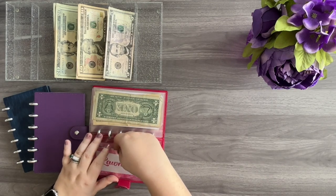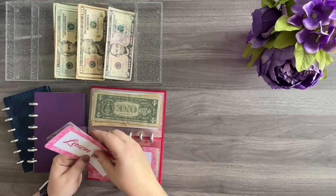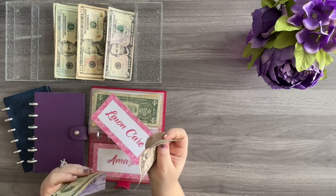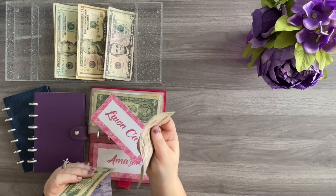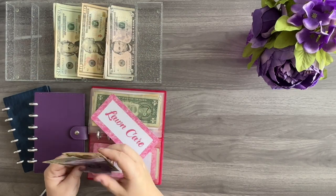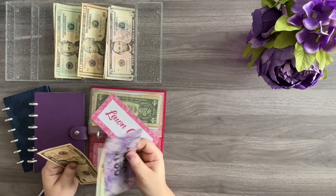And then lawn care. So this is where I get to get a little creative, because I know that lawn care has a 5. So I wanted to stuff a 5 in there, but I don't have enough 5s. So I'm going to put this 5 here and I'm going to take a 10. So it currently has 130.